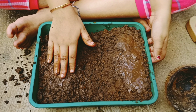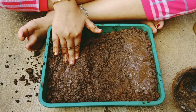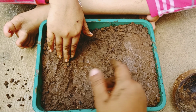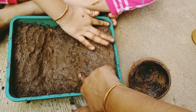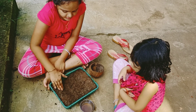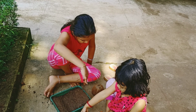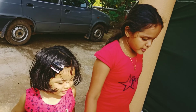You can take a plastic container like this and you can fill it with any kind of mud. You can add some water and make some ups and downs so it looks natural. Hint activity. Now, let us collect some mosses. Come, baby, let us collect some mosses.